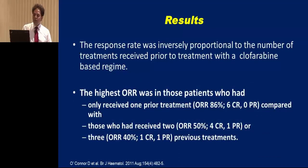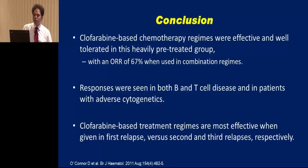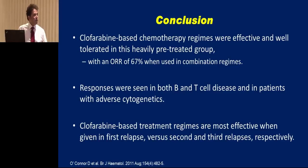I'm just going to say that, looking at all these results over the last 2 nights, this looks like a promising new therapy. It's effective, it's well tolerated even in the very pretreated group, with a response rate reaching about 60%, even if you don't believe the 67 to 70% that has been reported in some groups. In this group of patients, anything that goes above 50 is a good agent. We are seeing this in T cell, B cell, and adverse cytogenetics, and it's most effective when given in first relapse, but even in the second or third relapse, there is activity of this agent.